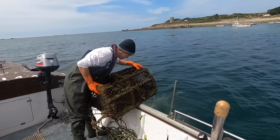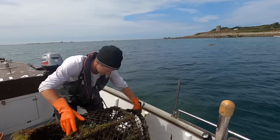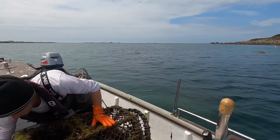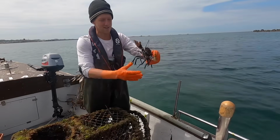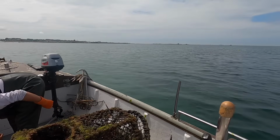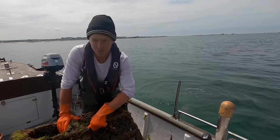Lobster! That's another keeper for sure. Yes! We have another beauty of a spider. I don't know why we're still getting them this time of year. That there is a keeper lobster all day long. Nice solid female, no eggs. Beautiful. Don't need to measure that one. Beauty. Very, very nice. Right, get these pots baited. We're on to the next ones.